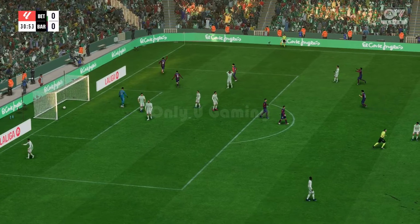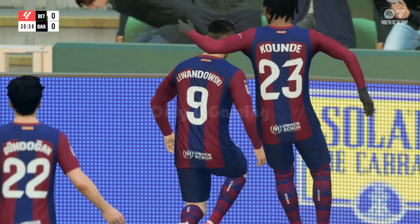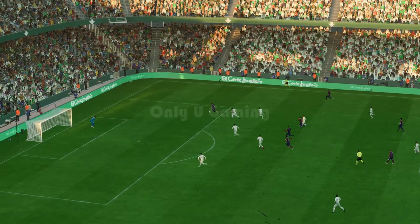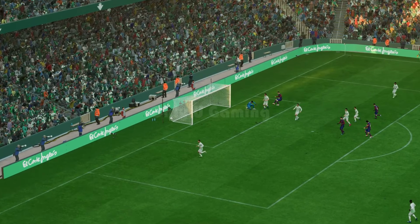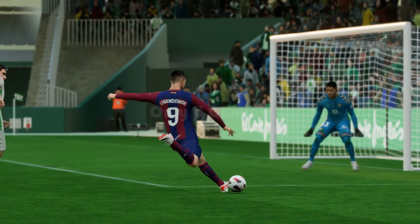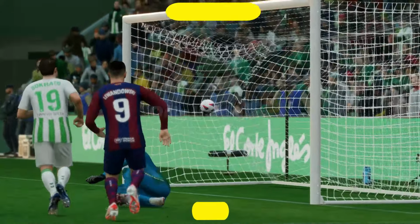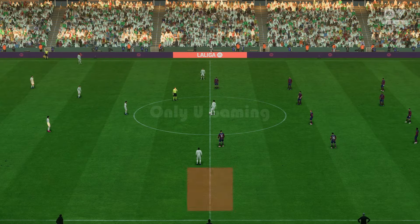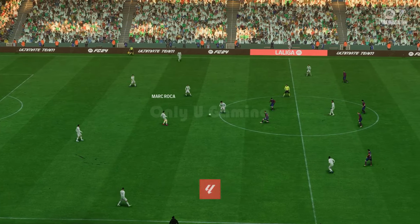That's the breakthrough, and fully deserved, you have to say. Well, if we watch this again, it's all about the run. You've got to question the defending, but I don't want to take anything away from his superb individual goal. And the game restarts with the score 1-0.